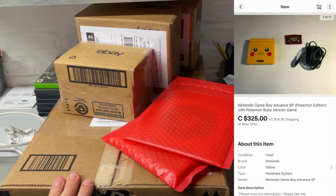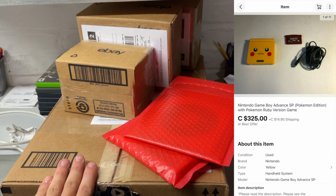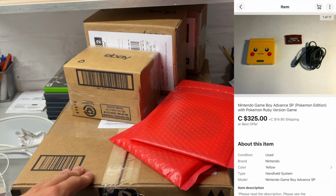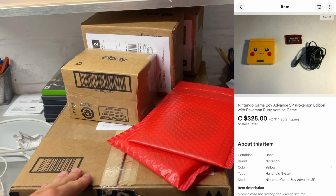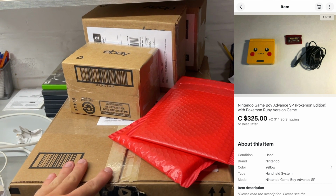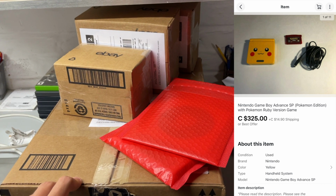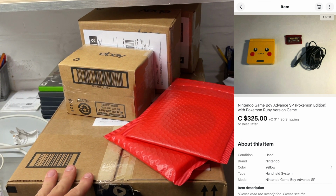This was a Pikachu Game Boy. It was a limited edition one, I suppose, or an exclusive Pokemon version of the Game Boy Advance SP that we sold for $325. We ended up buying it from somebody that he got a connection through for a fairly reasonable price, so we were pretty happy with that sale right there. More on his channel about that if you're interested in it, but I figured I'd bring that one up because I thought that was a pretty unique find and a pretty unique sale.